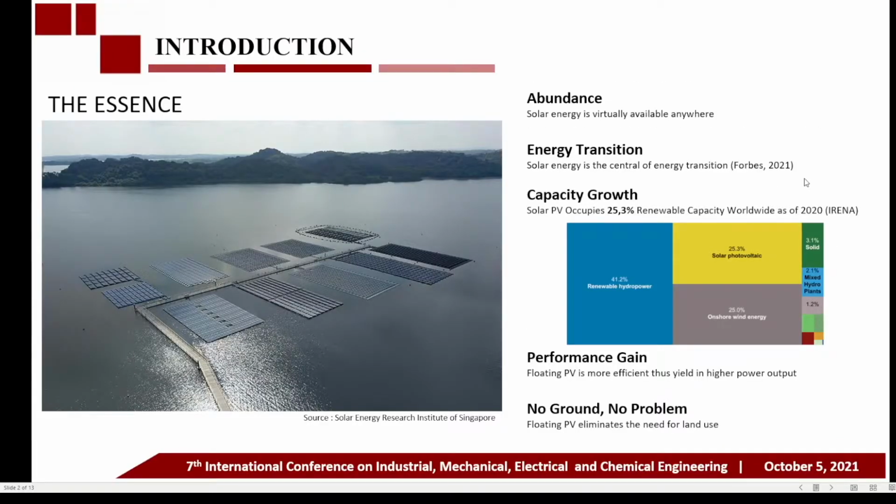As we know, solar energy is virtually available everywhere. That's why solar energy plays a key role in the energy transition. According to IRENA, solar photovoltaic occupies 25.3% of renewable capacity worldwide in 2020. This is quite a big number for renewable energy.